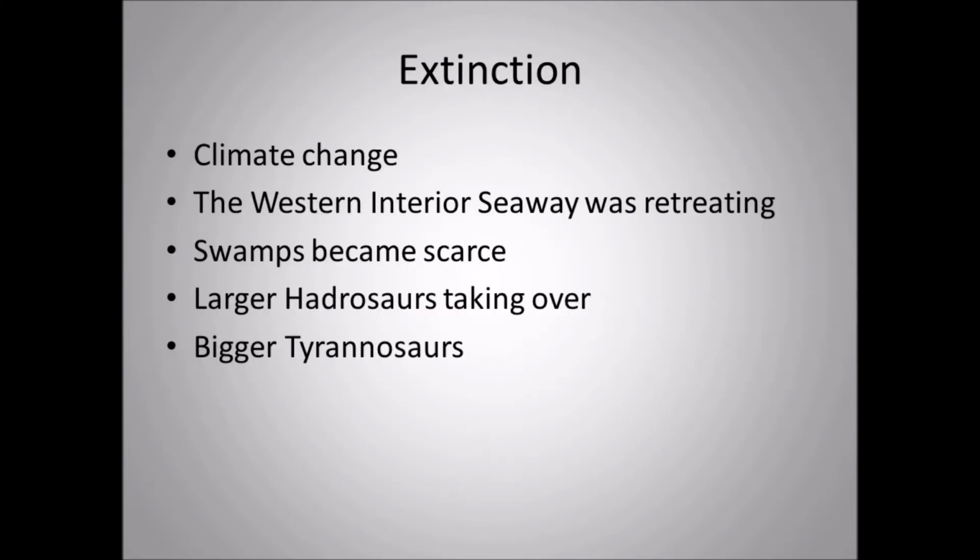And of course, the extinction of Parasaurolophus was due to pretty much climate change. The Western Interior Seaway was beginning to retreat and draining, and so it was ultimately starting to become drier. Also, there was one particular event starting to happen close to 70 million years ago, and that was the Rocky Mountains. The Rocky Mountains were starting to form, and they were going to start draining the Western Interior Seaway, and also a lot of dinosaurs could not go past the Rocky Mountains that much.